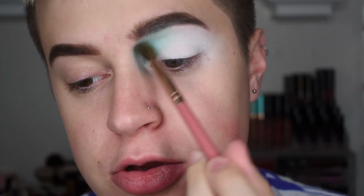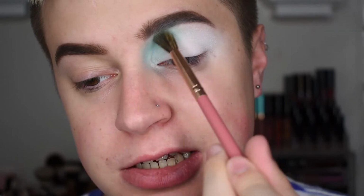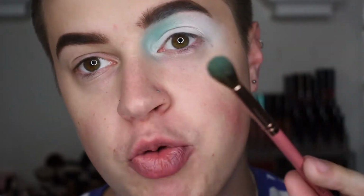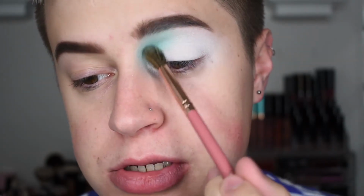Going really light-handed with it, it does look pretty nice. I will have to say that this is definitely more of a pastel kind of color, so it doesn't show off that much pigment right off the bat. I feel like if you packed it on, it'd be different, but since I'm using a really lightly dense blending brush, it does go on a little softer, but it does look pretty nice so far.